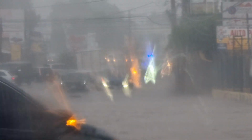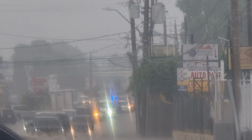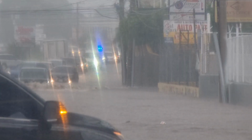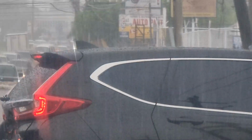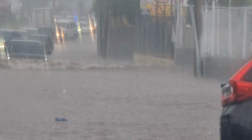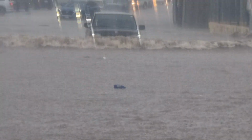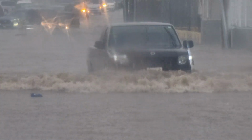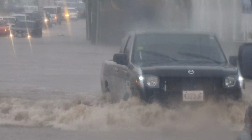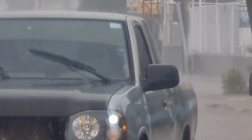So there's a van chancing it, and I think an SUV behind him. But I think there's a detour though. There's a detour to the right that brings you around this, let me call it, swimming pool. So that's the van coming through. So that's the height of the van, and look at the wave being created. Be surprised if the van gets shut off.